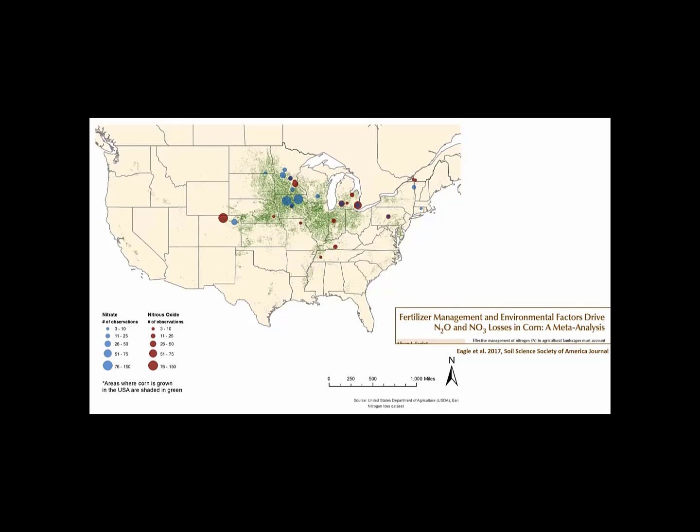So as an example of the data gaps, this was one of the meta-analyses that was published, the work that we did on trying to find all the observations of nitrate losses in water and nitrous oxide emissions to the air. And we plotted these on a map, all in corn. The areas in the map that are green are where corn is grown in the United States. And you can see, if you look at the blue dots, that's where the nitrate observations were measured. And the reddish dots are where people measured nitrous oxide emissions.